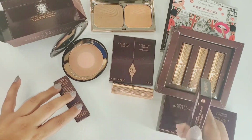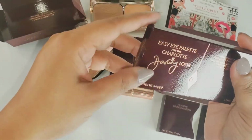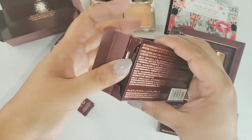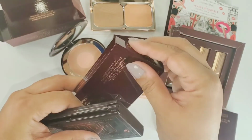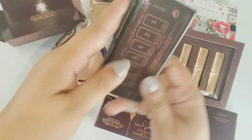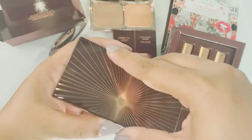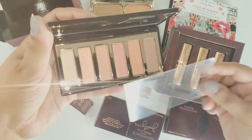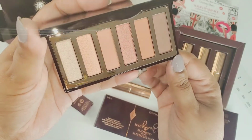and then last but not least, we have this Easy Eye palette. It's for the darling look. So yeah, it's her mini version. I do have a Pillow Talk. I think that was limited edition or something. This is, wow, it came with 6 shades. This is how I look. Really pretty shades.